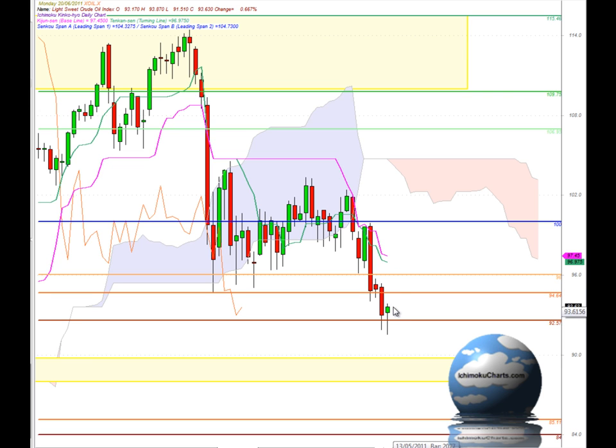Now, if we do have that change of trend to the upside, we should be looking at resistance at 94.64 and then certainly at 96, so there will be strong overhead resistance for this market. That resistance will extend up to 96.97 and 97.45, where the Kijun-sen and Tenkan-sen are trading.